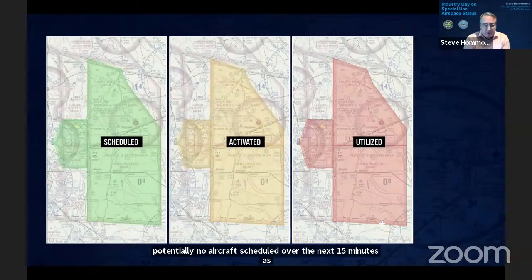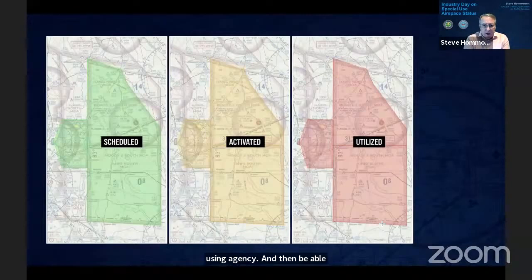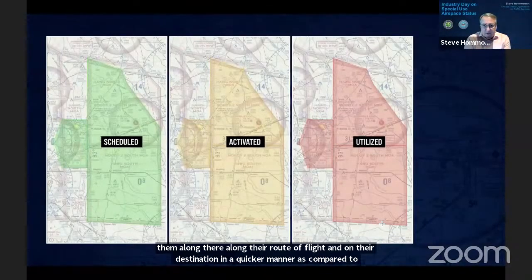the activated airspace by coordinating with the using agency, and then be able to provide that kind of a service to an aircraft to get them a shortcut, to get them along their route of flight and on their destination in a quicker manner, as compared to always making an assumption that because an airspace has been activated, that it's actually in use at that time or being utilized.